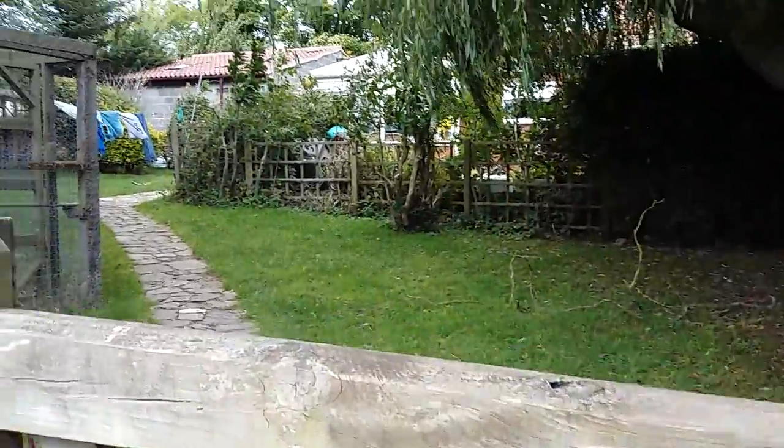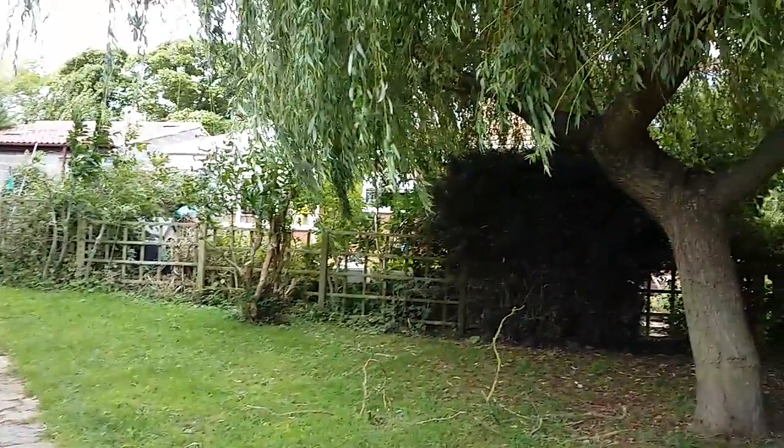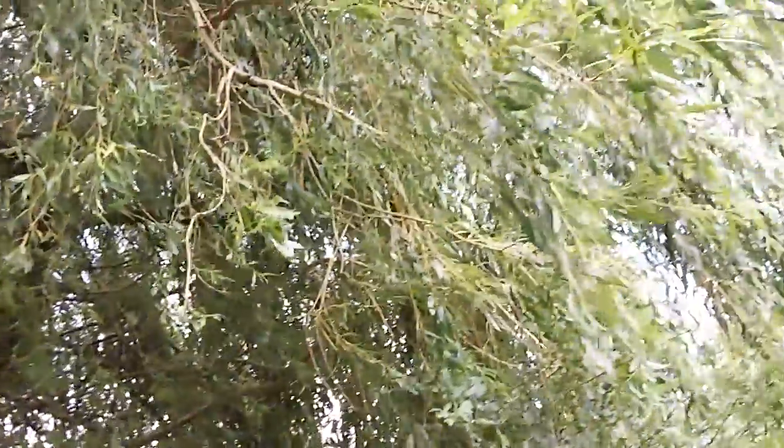And there you go, that's kind of it outside. The tree's gone a bit mad. It needs a bit of attention.